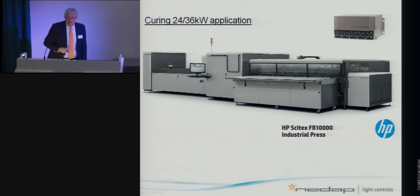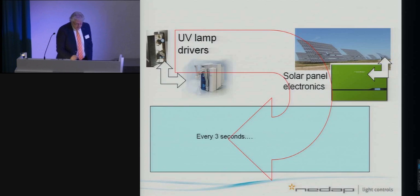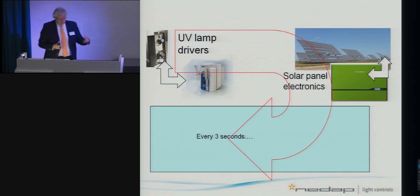And the same is nowadays used in all kinds of big printing machines with inkjet printers, and they inkjet the materials with some inks and with a big UV lamp. And you have to think of 24,000 watts of lamps. They can cure the paint. I showed you also we do something in electronics for solar panels, and we have more than 20 years experience making electronics to drive this UV lamp.